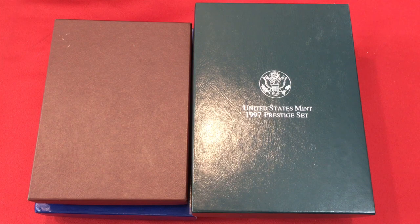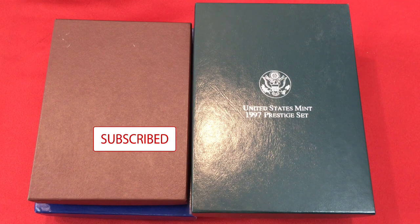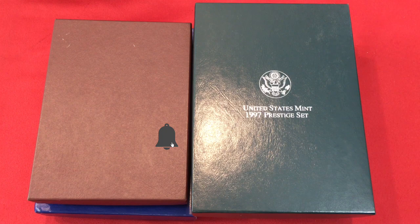They both are special edition sets with a short run, but only the premier set is considered a silver set. The prestige set is a special edition set, but only the dollar coin in that set has silver composition. Now please don't confuse them with the limited edition silver proof set, which normally contains 11 coins. They're different from both of these sets, and we'll talk about them in a separate video. Nevertheless, both issues are extremely beautiful and very collectible.